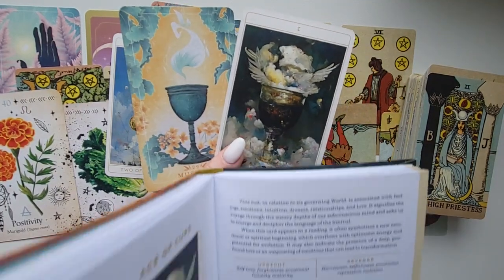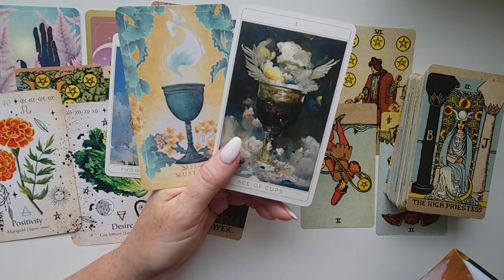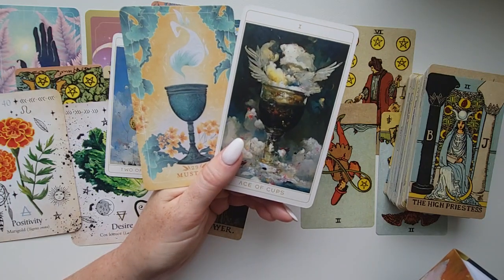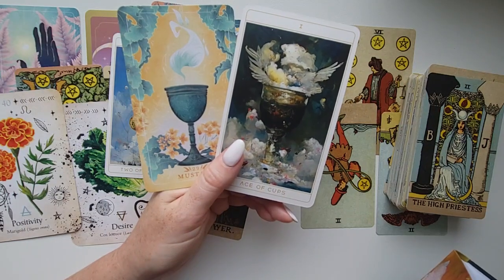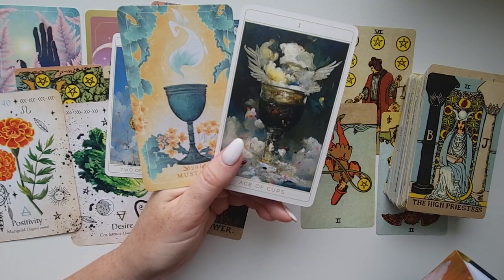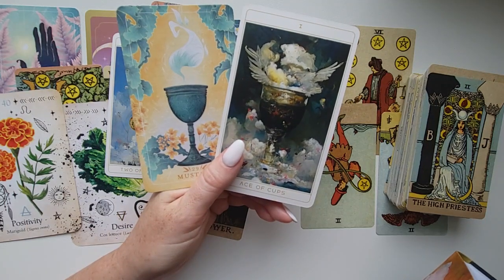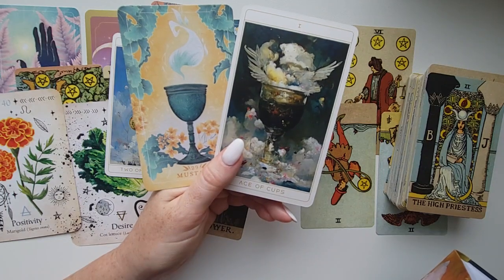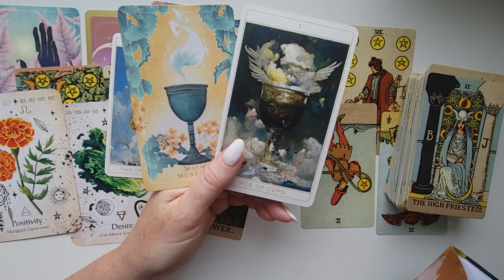Let's go back to the book here. When this card appears in a reading, it often symbolizes a new emotional and spiritual beginning, which overflows with optimistic energy and potential for evolution. It may also indicate the presence of a deep, profound love or an outpouring of emotions that can lead to transformation. Upright, this card represents self-love, forgiveness, emotional honesty, and maturity.